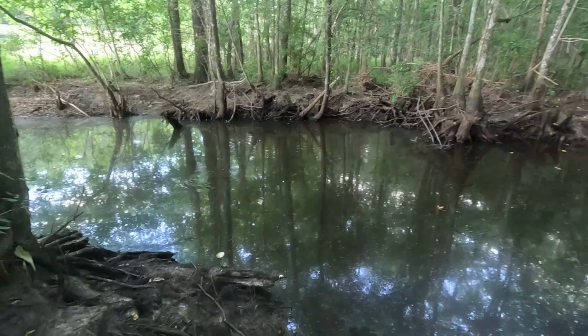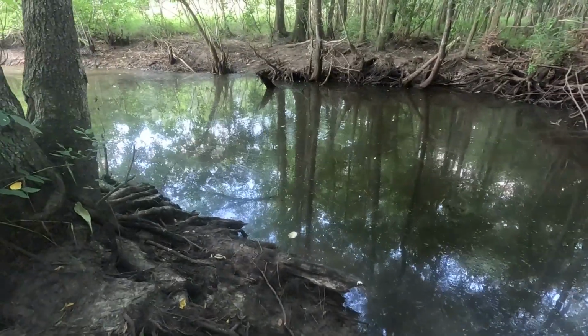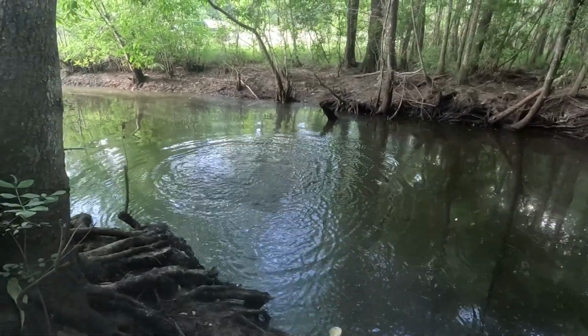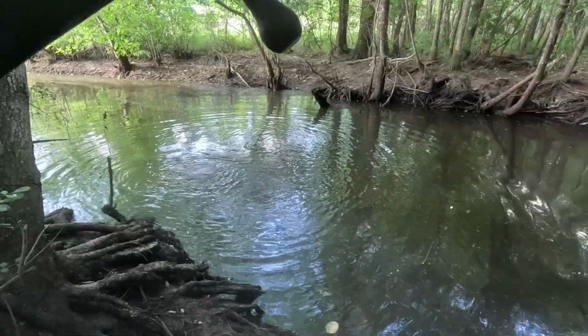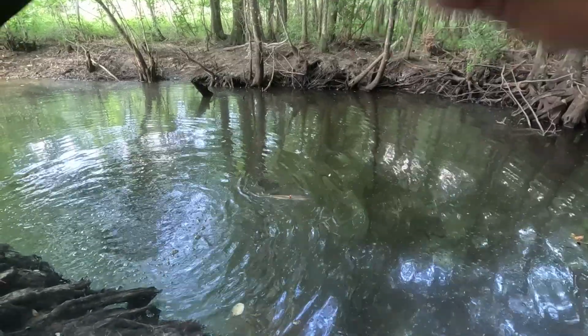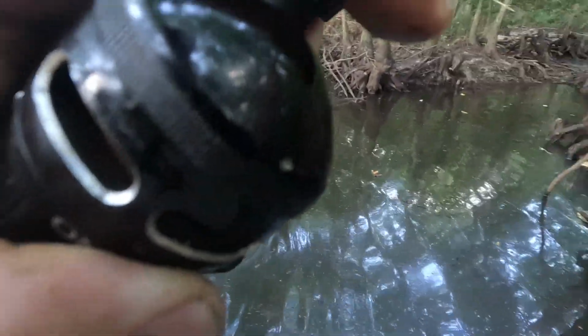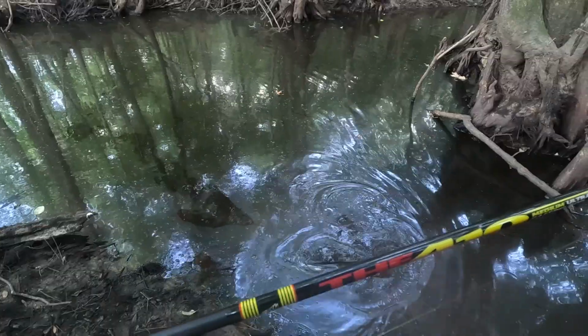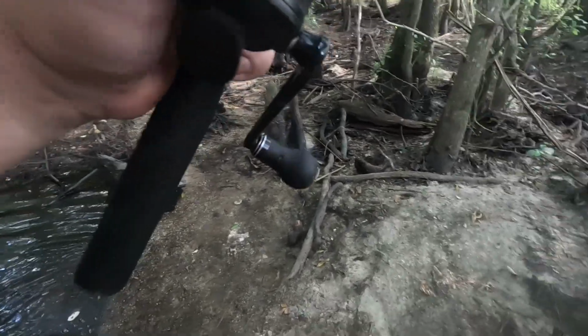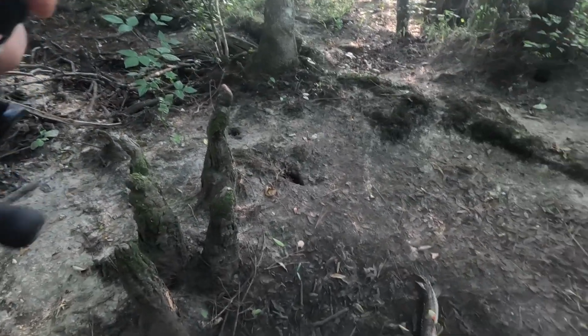Wow. What is that? What the heck is that? Oh, gar again. Sure wasn't expecting to catch him again. Got him in the body. Wow. Not what I was wanting or expecting, but I got him.